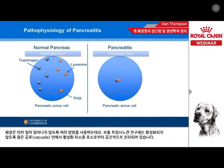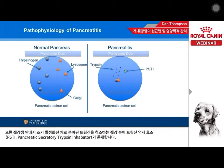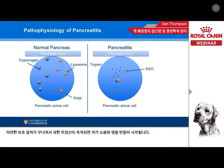Now, the pancreas has got plenty of ways of trying to prevent this happening. The trypsinogen zymogen is normally kept spatially separated from the activating lysosomal enzymes within their own vacuoles to prevent activation. The pancreas also secretes large amounts of bicarbonate to keep the pH nice and high to reduce the likelihood of activation. There's also a handily named enzyme, pancreatic secretory trypsin inhibitor, whose role is to hang around within the pancreatic acini and mop up any escaped trypsin that's prematurely activated. Only when these protective measures have been overcome can enough trypsin build up to begin the process of autodigestion and inflammation. This trypsin can then activate further trypsinogen and other enzymes, leading to a snowballing process where we see the acute severe systemic inflammation that can prove fatal in some patients.